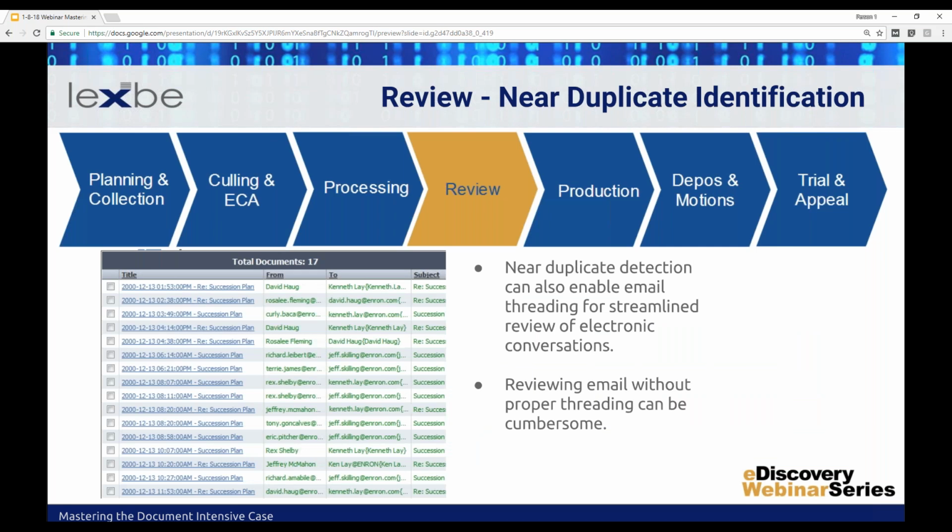Here's another view of how near duplicate detection can be used for email threading, and that's a wonderful technology for taking emails or text messages or other information that comes in and getting like information together in a single email thread or conversation thread and looking at it in order.